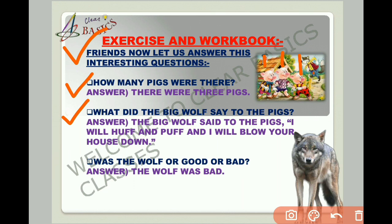The next question is, was the wolf good or bad? What do you think, friends? In the story, we have seen that the wolf destroyed the pigs' houses. But somebody who does harm to others is good or bad? Yes, bad. So the wolf was bad. I hope this is clear to you, friends.